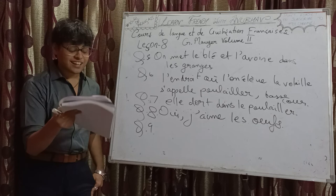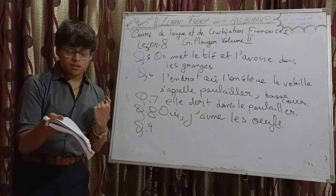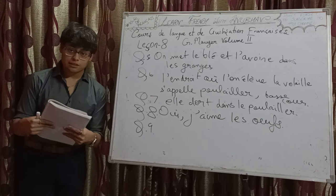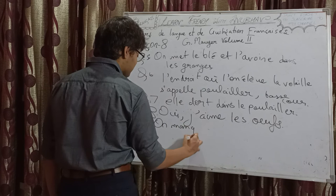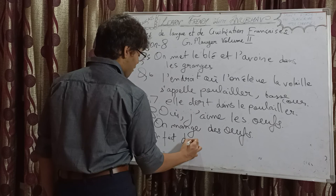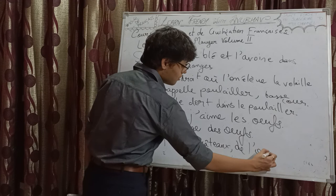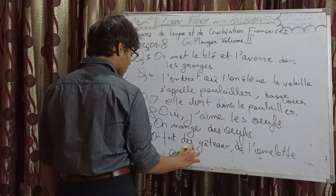But if you interpret it as what can be made from eggs, you can write des gâteaux, mousse au chocolat, right? De la mousse au chocolat, ou de l'omelette, right? So you can name a few dishes. So you can either write like this or mange des œufs, which is quite an obvious answer, or you can write we can make, or fait, or pour faire des gâteaux. You can name a few more dishes. I'm writing omelette with eggs. Okay.